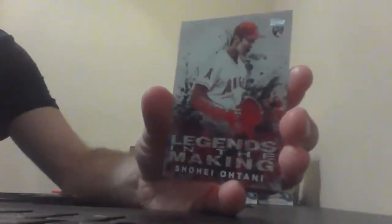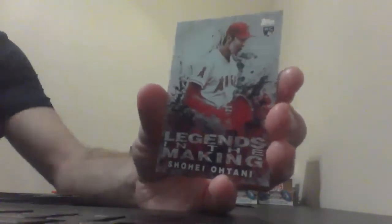Whit Merrifield, Don't Blink for KC, Pepsi Q. Chris Bryant, postseason preeminence for the Cubs, Canned Holly. We have a rainbow foil for Dominic Leone for the St. Louis Cardinals. Rainbow foil, Pepsi Q. We have a Shohei Ohtani Legends in the Making for the LA Angels, Beastis 93, and a black parallel for Miguel Sano for Minnesota and Towat 90.